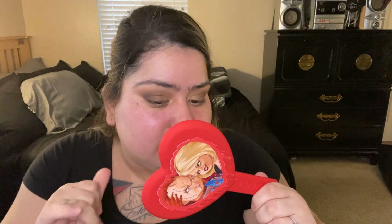So yeah, it just looks like this. And like I said, it doesn't minimize my pores a whole lot, but I just like the way it feels. It just feels like velvet. That's the best way I could explain it.